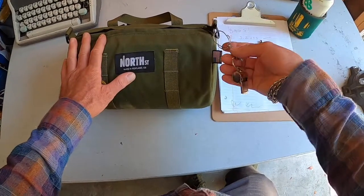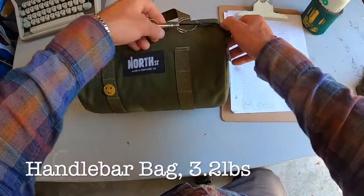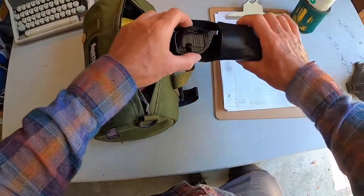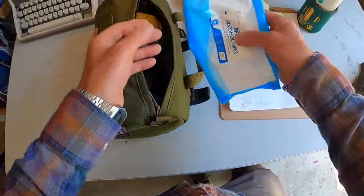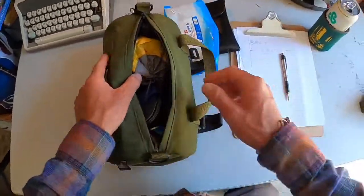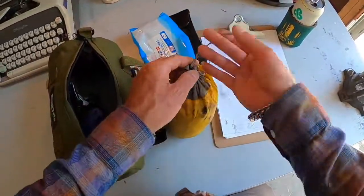Bag number 1, a handlebar bag by North Street. This bag weighs in at 3.2 pounds. Warning, there's a lot going on in this fairly small bag. So on the outside I have a safety whistle. Again, I'm trying hard not to comment, but I have a safety whistle. I have a glasses, kind of sunglasses case. I've got some wipes, and I have a bag within a bag.